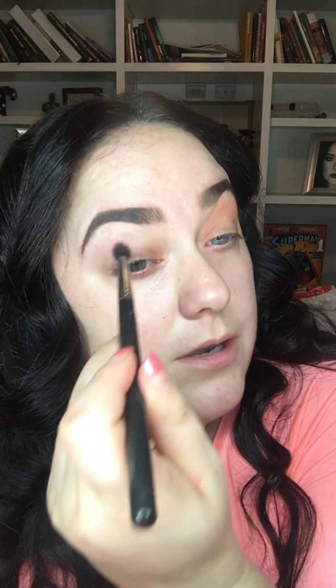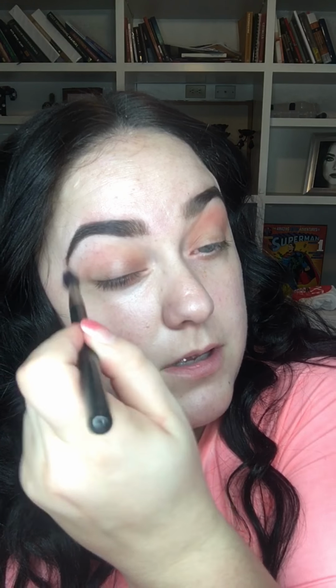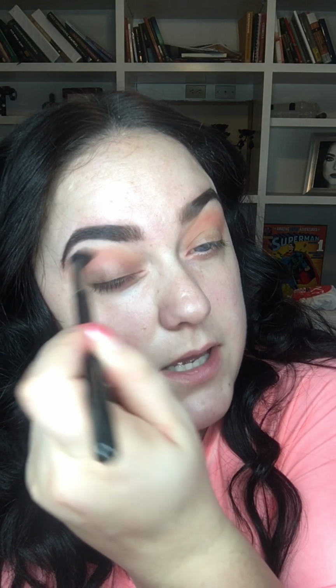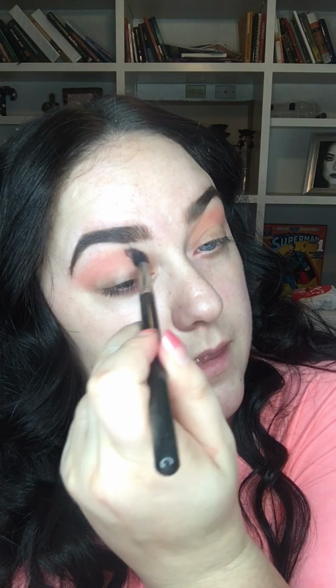And you'll notice I didn't put any primer on my eye or base eyeshadow because I'm just trying to do this like you're getting ready really quickly for a date. You ain't got time for all that primer. You ain't got time to do concealer on your eyeball and a base eyeshadow. No one has time for that. So we're not going to do that.